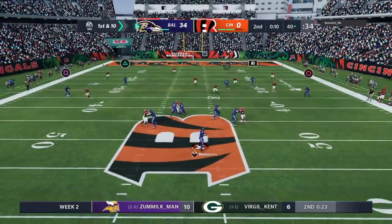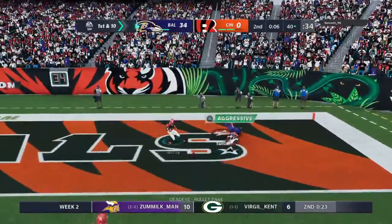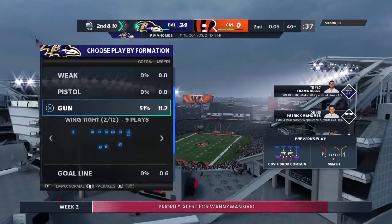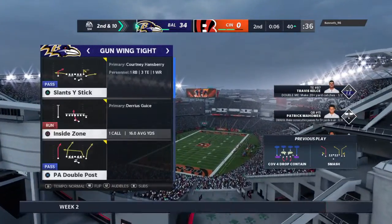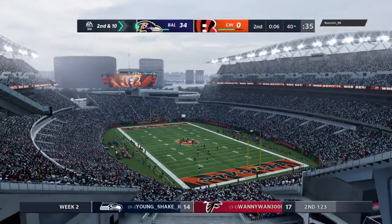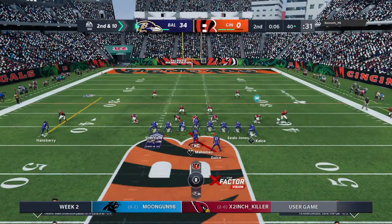On first down, Mahomes taking a shot for Samuel, and nearly picked it off. He had a chance to come down with that in the end zone, but it'll wind up just being incomplete. Brings up 2nd and 10 at the 40-yard line. Once again, they'll go from the 40.